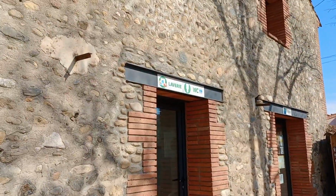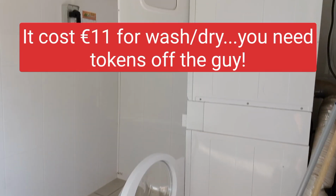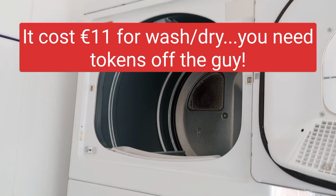Just near the entrance, you've got a little laundrette and a toilet. It's the inside of the laundrette. It's absolutely fine. Gary came and did the washing last night. There we go. One washer, one dryer. We're all set and ready to leave Maureillas-las-Illas. I don't care if that's pronounced wrong. I've just been practicing that for a solid 3 seconds.